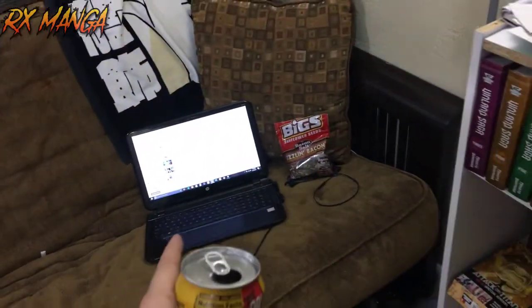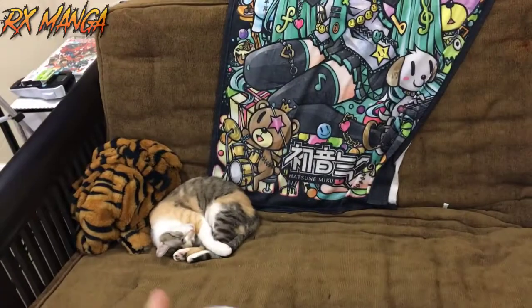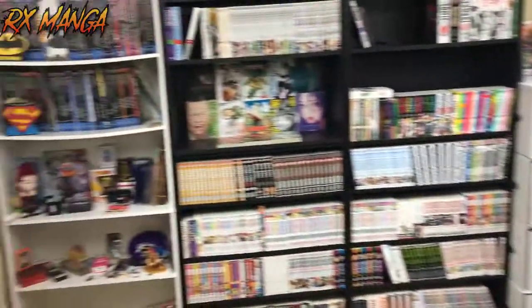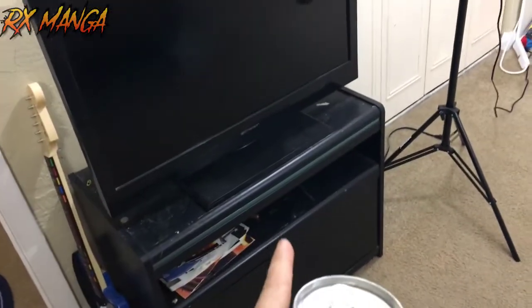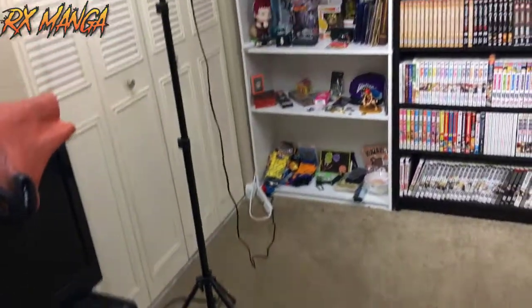We got the computer, where the magic happens. Some seeds I'm eating. We got a little Lucy Cat there. Reading lamp, we got the DC Comics thing, and the main stuff is right over here. I guess over here we can talk about the TV and where my Xbox is supposed to be, but the fiancé's watching Grey's Anatomy right now.